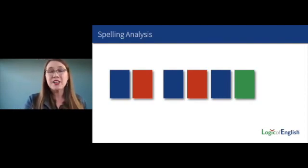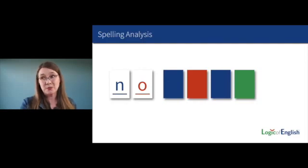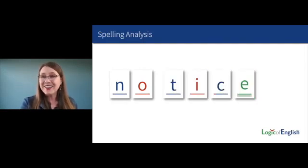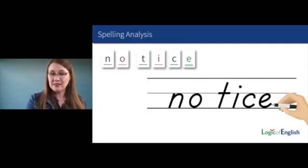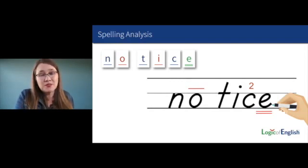Go ahead and write notice, sounding it out as you write it. And help me to write it. N-o. Second syllable is tis. T-I-s. Silent final E. How will we mark the word notice? Well, we'll put a line over the O. And why did it say its long sound? A, E, O, U usually say their long sounds at the end of the syllable.